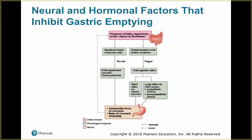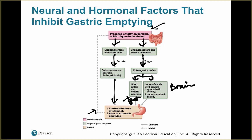On this emptying factor, the neural and hormonal factors that inhibit gastric emptying: any presence of chyme that's fatty, hypertonic, or acidic is going to be picked up by the chemoreceptors and the stretch receptors, and also the duodenal enteroendocrine cells. They're going to secrete CCK or secretin, and that's going to reduce contractile force on the stomach and reduce the rate of stomach emptying, as well as the amount of gastrin produced. Those chemoreceptors and stretch receptors will also trigger the enterogastric reflex. The short reflex goes through the enteric nerve, so this is the gut brain, right? The long reflex goes through the central nervous system, will increase sympathetic and decrease parasympathetic activity, and will cause the reduction in contractile force. Now, once this happens, it can actually inhibit this presence after a time.